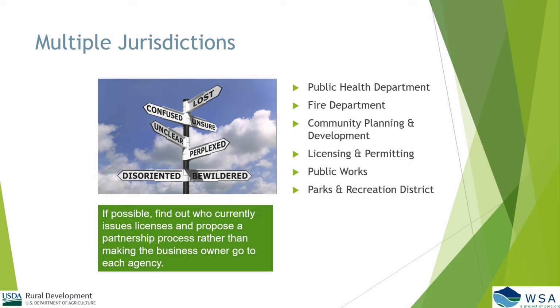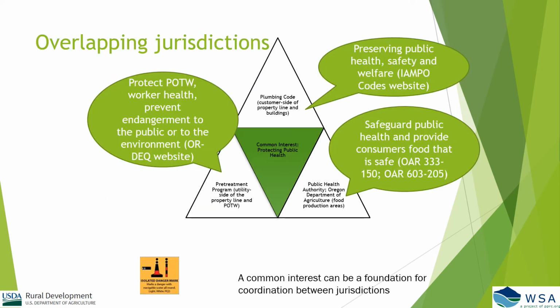If possible, find out who currently issues licenses and propose a partnership process rather than making the business owners go to each agency. There can be a lot of overlap and contradictions within code and regulations depending on the jurisdiction. A common interest can be a foundation for coordination between jurisdictions, reducing time and costs for all parties.